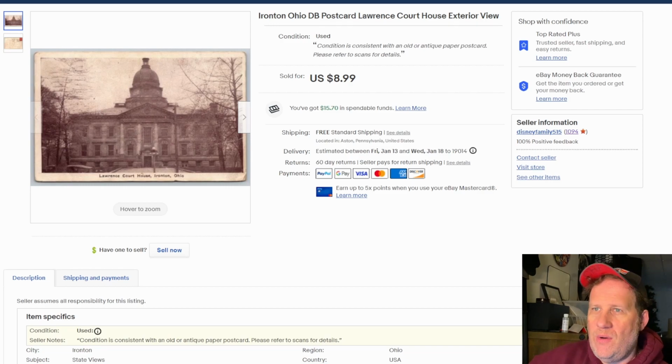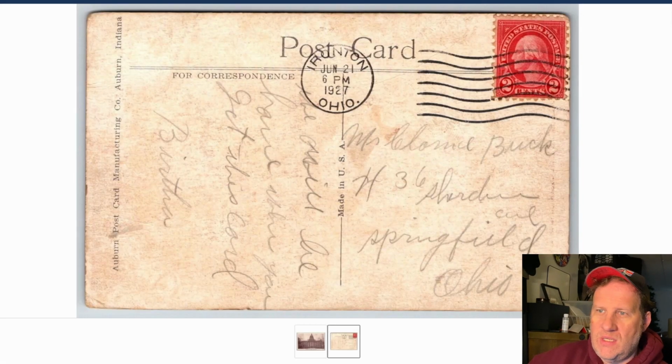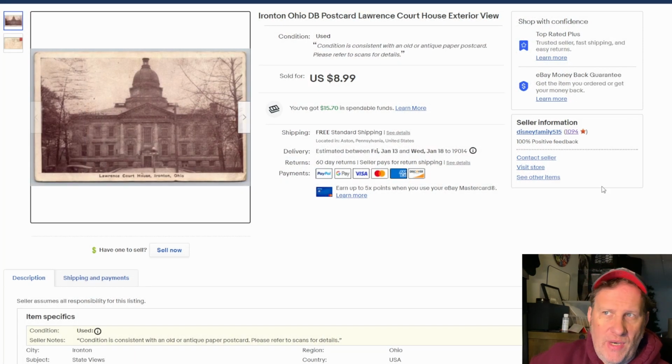And next up is a card we sold for $9. It's from Ironton, Ohio. It's just a courthouse. Nice image there. It looks almost like a photo, but I don't believe it's a photo. I looked with my beloved jeweler's loupe, and sure enough, I saw the dot matrix stuff. It was postmarked in the 20s, but a nice looking image for sure. Kind of a unique town, Ironton, Ohio. So very happy with $9 on that one.